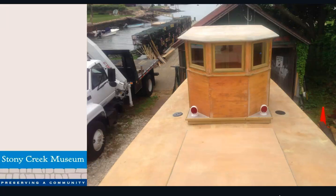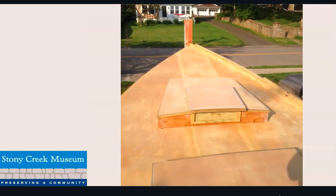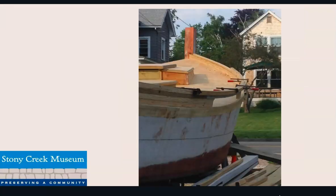Okay, here we got the wheelhouse on the deck. We're getting ready to put the rails on. I think what I've done is the deck is sheathed at this point and watertight. You'll see the two little hatches for the fuel tanks, and there's the foredeck hatch and doghouse forward. And this is another shot that shows the starboard side rail on, and just had a lot of fun putting these on as the boat really started to take on shape.